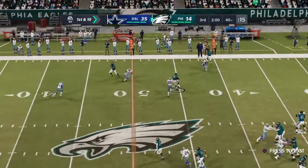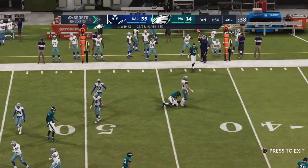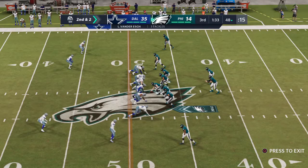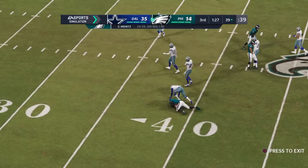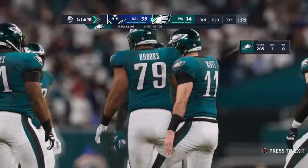Throwing is Wentz. Firing quickly here, and that's complete. Now the result here, a pickup of 8. Leaves him with 2 to go on 2nd down. 8 yards. A good pickup there. 8 yards on the first down completion. At their 40. To throw again on 2nd down. Wentz. And he's going to have another first down here as the tackle's made at the Cowboys 39.